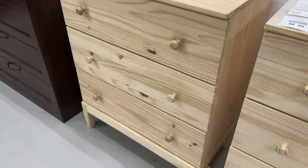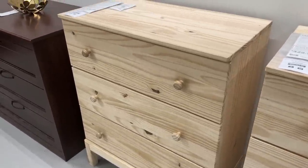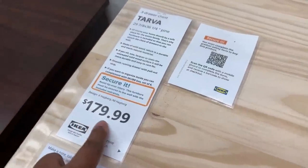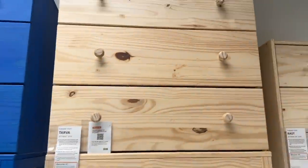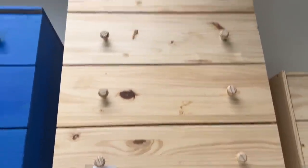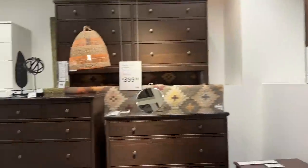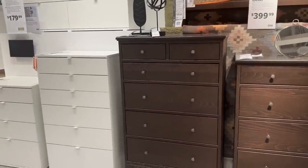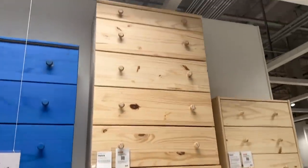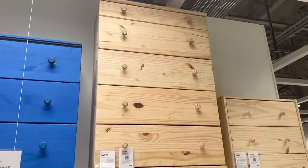I could get this one and paint it. It's like half the price. Although I want more than three drawers, so I would do this one. $250. This one is $580. I could change the knobs and paint it.